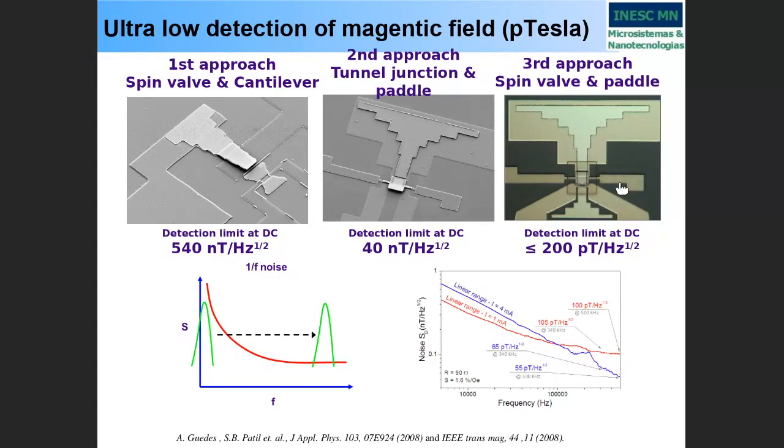Again, when we improved the magnetic flux guide from both sides over here, in the last generation of the device it went into the picotesla regime. So imagine we started from hundreds of nanotesla, which is the microtesla regime, to several hundred picotesla, which is very close to the magnetic field which comes out of the heart. And these devices can potentially be used in a cap or in a handheld device, which can detect magnetic field signatures coming out of the heart and brain.